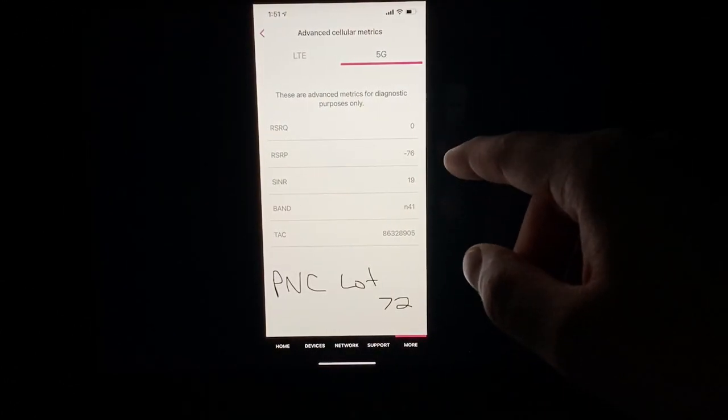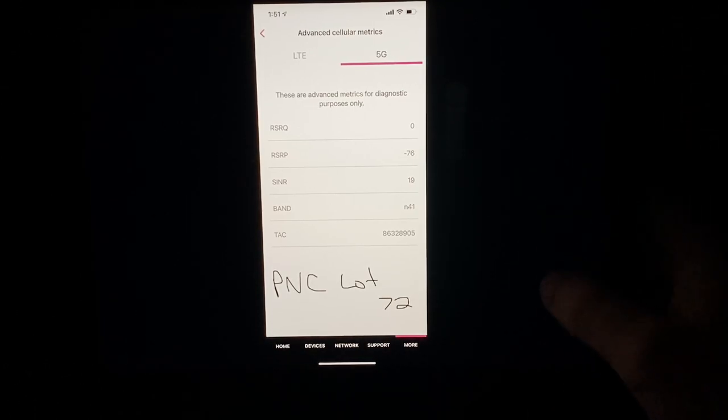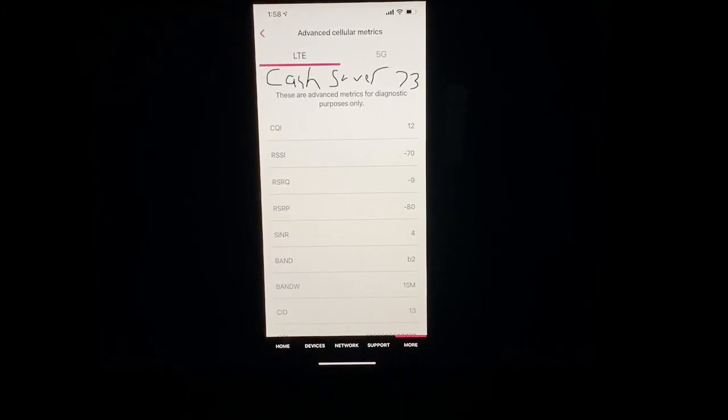And then this was the 5G metrics for that first spot. And then this one, I think I was even closer to Tower 72, but it must have been how they have it aimed that I connected to 73.